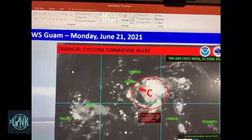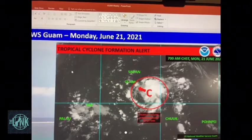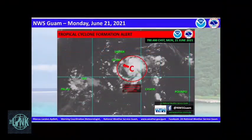The next slide shows our graphic tropical cyclone formation alert for that disturbance that's approaching Guam from our southeast. That's going to be the thing we have to watch closely today. How quickly will it develop? How much problem will it cause for us? How much rainfall is expected? The wind implications. And that's what we're going to be focusing very closely with every bit of available data that's coming into our office from satellites and other sources. This is going to be a busy one for forecasters indeed.